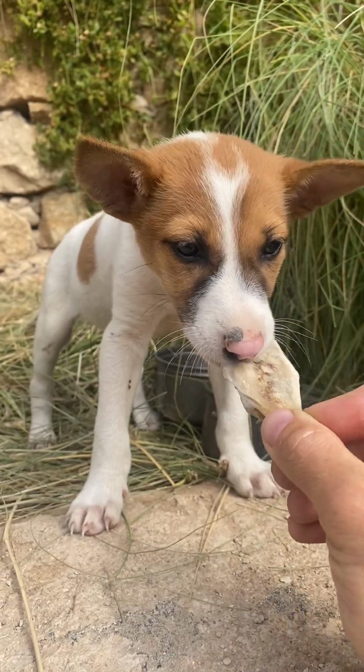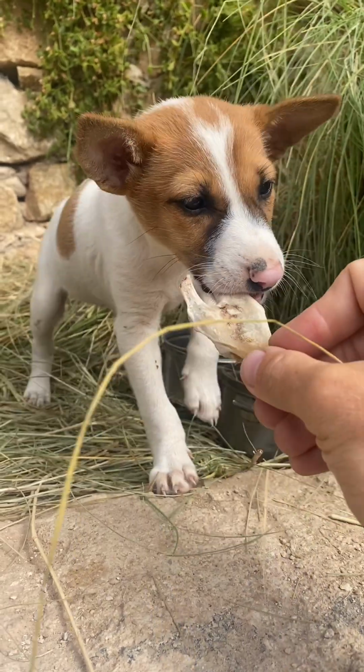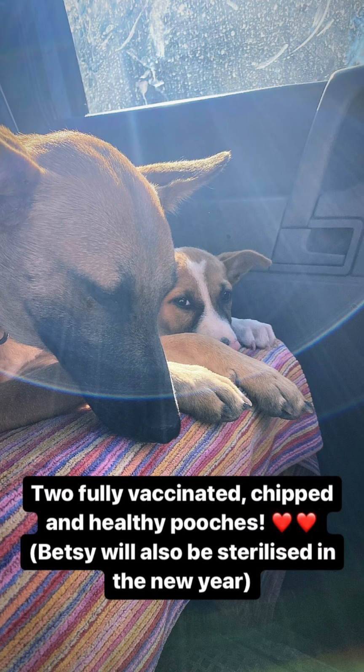You then need a second dose of vaccine. Now that can't be done for a minimum of 2 weeks. Most vets like to wait 3 weeks after the first appointment. So 2 to 3 weeks after your first vaccine, you will then go back and get your booster jabs. And that's going to cost you another 20 to 30 euros.